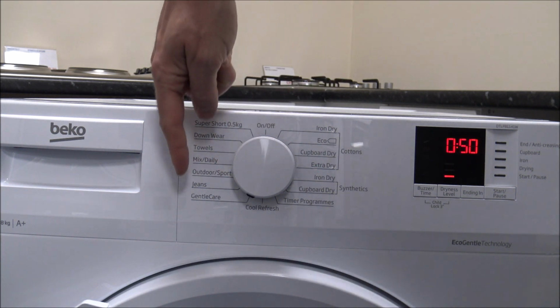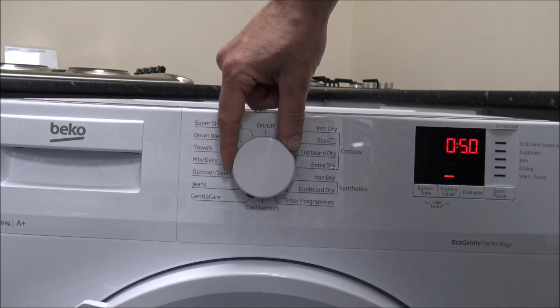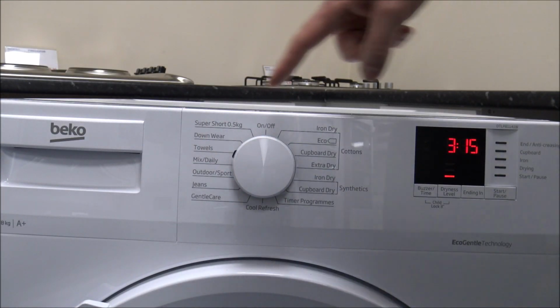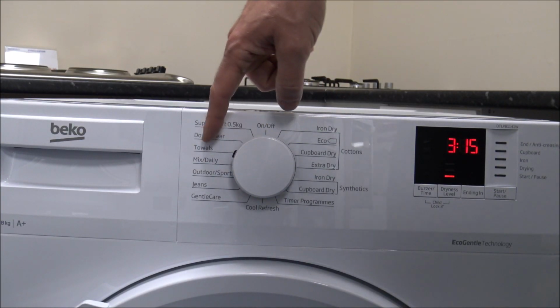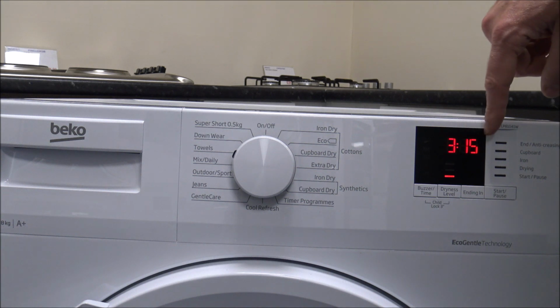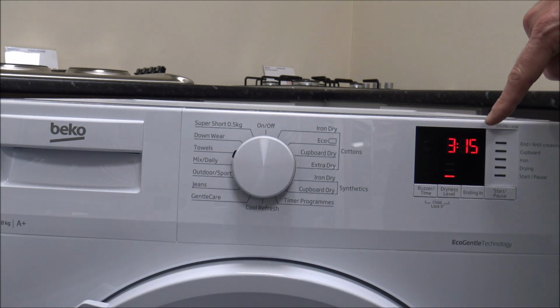As you come around to some of these other programs, I won't cover all of these, but you've got things like dental care, jeans, outdoor and sportswear. You've even got things like a towel program. So if you want to dry your towels in there, then that's a specific program for towels. That's for a maximum of up to 5 kilograms. And as I say, with these times, don't be scared by this initial time at 3 hours 15. It will often come down from that.